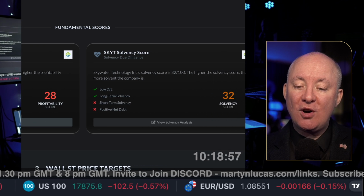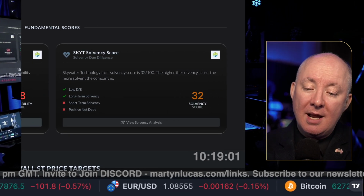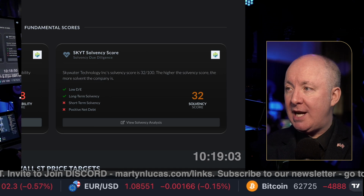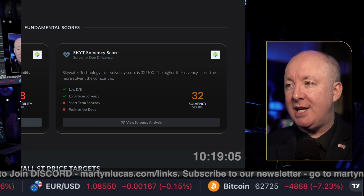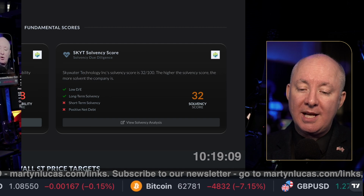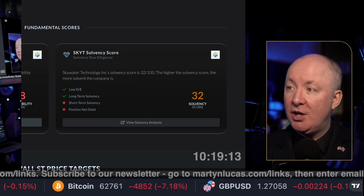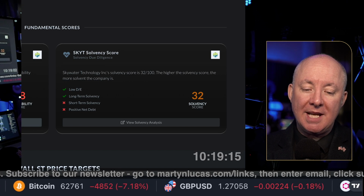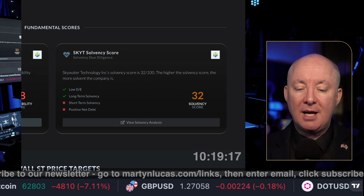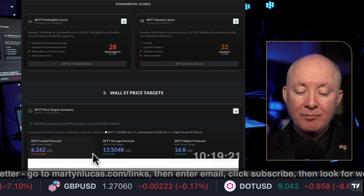Not the best, though, at the moment, but we're expecting this to improve. What about the solvency score? Like I said, the balance sheet is okay. 32%. It's just starting to turn green. It's gone from red to amber, and you can see it just turning green. It will do that around about the 35, 40. Low DE is good. Long-term solvency is good. Short-term solvency and positive net debt, not so good. But we are expecting things to improve on the next earnings.